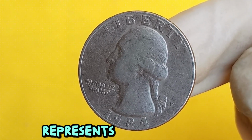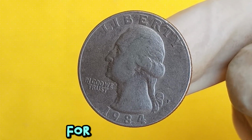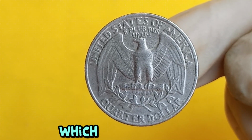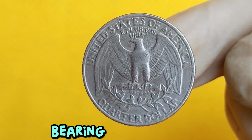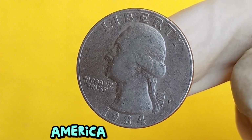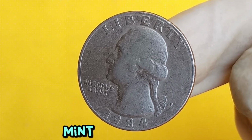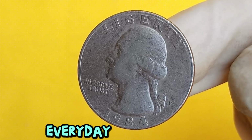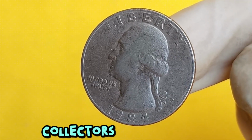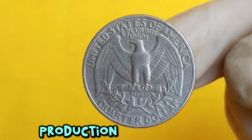The Liberty Quarter Dollar represents one of the most recognizable designs in United States coinage history. For decades, the image of Lady Liberty symbolized freedom, independence, and the ideals upon which the nation was built. Coins bearing Liberty were not simply currency, they were tiny pieces of art that reflected the spirit of America. By the time the 1984p quarter was produced, the United States Mint had already created billions of quarters for everyday commerce, yet certain examples from specific years began attracting special attention from collectors because of condition rarity, minting characteristics, and unexpected errors that appeared during production.